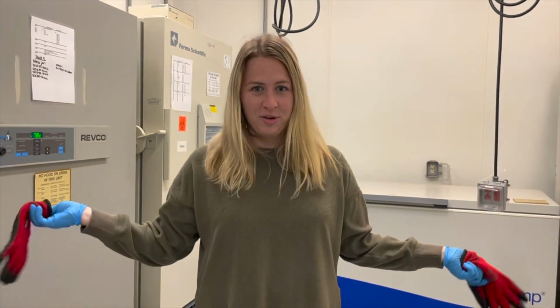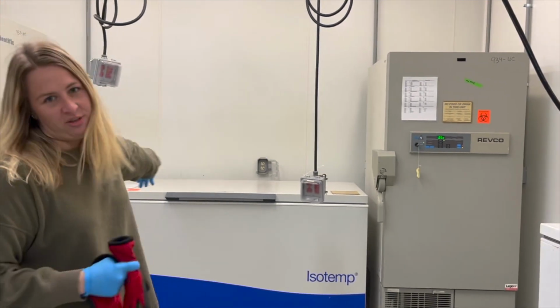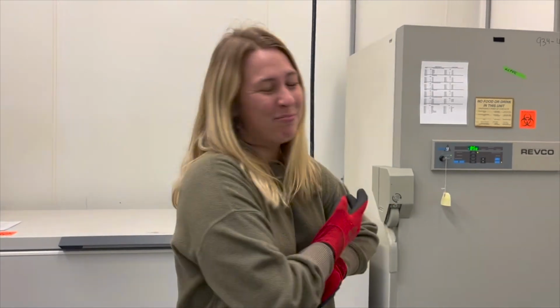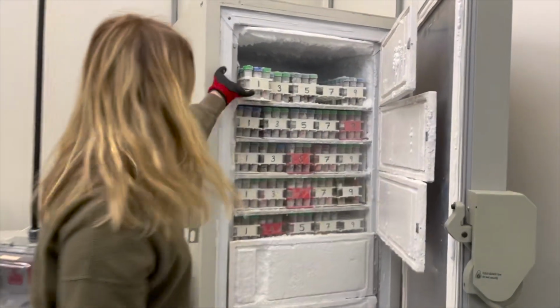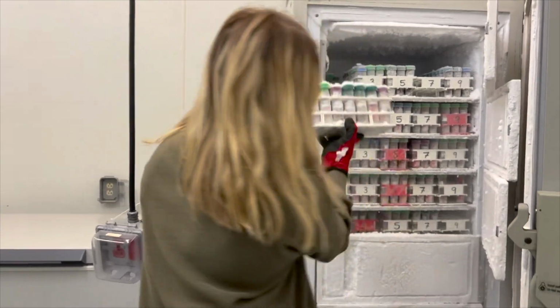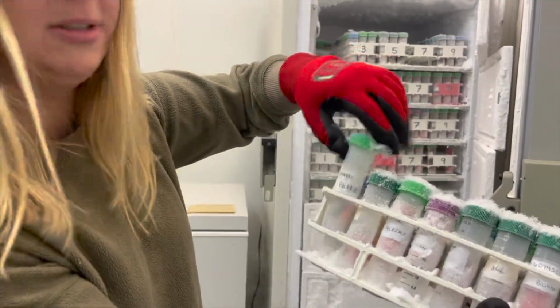Alright, this is our freezer room. As you can see, we have 3 upright freezers and then 1 chest freezer. These are all at negative 80 degrees Celsius to keep the samples super cold and preserve them. Let's take a look at what we have inside some of them. Making sure we have our thick gloves on so our hands don't get burned from the cold. We keep all of our samples organized here in racks, which are numbered and organized. And then for each rack, we can have different samples. Like this one is full of blubber samples, for example.